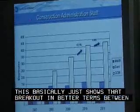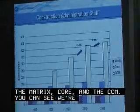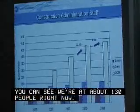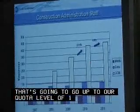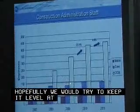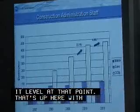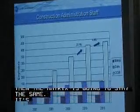So right now, as you can see, we're at about 130 people. That's going to go up to our quota level, about 150 next year. And then hopefully we would try to keep level at that point. That's up here with the 150. And then the matrix is going to stay the same. It's really the consultants that will be growing slightly at that period.